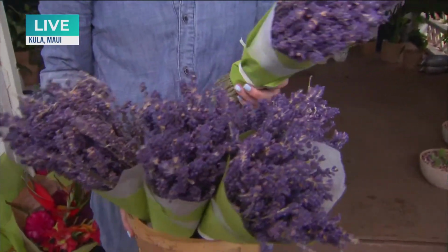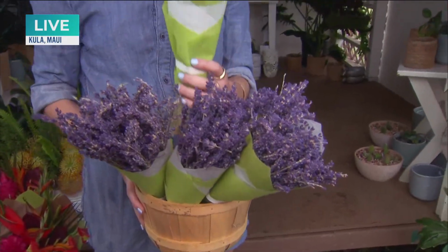This is one of my favorites that I stumbled upon. It smells so good. This is your locally grown lavender, right? Yes. Well, we have lavender, and we have people that bring us lavender too. Wow, this really, it just smells amazing. But I also know that you have a lot of community events that happen here.